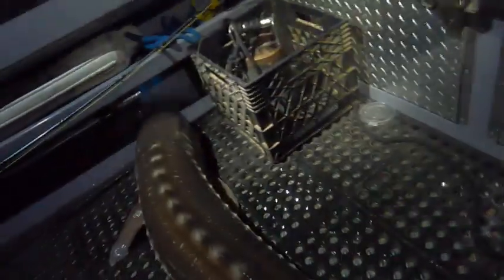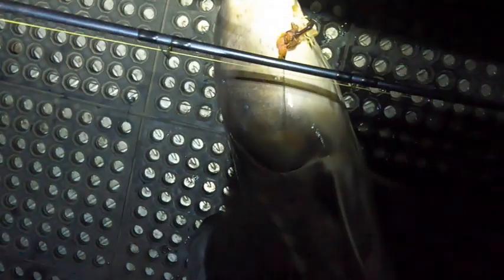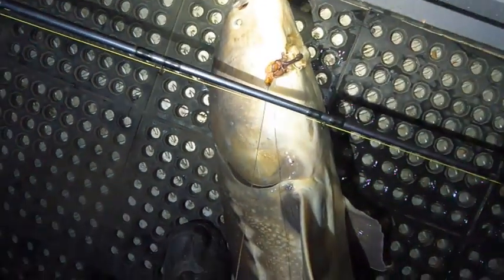Okay, let's get that hook out. Nice bell shrimp, nightcrawler combination. Right in the corner of the mouth. See how easy that hook comes out.